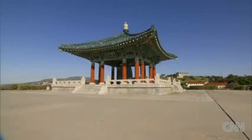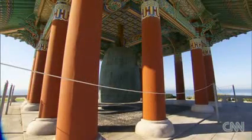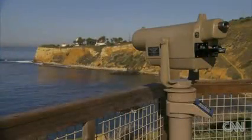Finish the 11-mile drive in San Pedro at the Korean Bell of Friendship. Modeled after a famous Korean bell built in 771 AD, this 12-foot-high replica was given to the people of Los Angeles by the people of the Republic of Korea to celebrate our country's bicentennial in 1976. A perfect way to celebrate the end of a wonderful day and a wonderful drive.